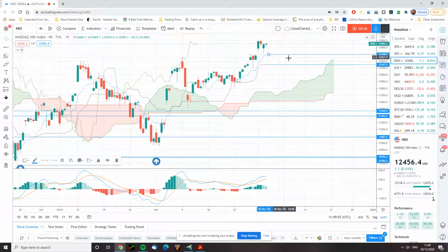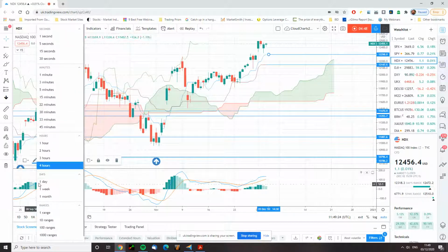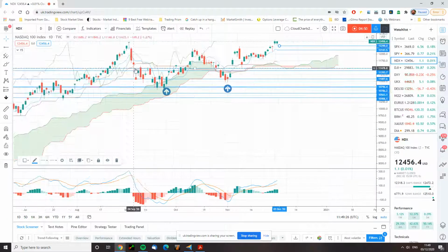So there we go. Those are the zones to be aware of, potential support levels to come in, as well as the front end of the cloud here at 12,219. But so far so good. The year-end rally is still grinding higher with some brief, normal kind of pullbacks and consolidation periods, but we are testing this old high for the NASDAQ, so that's an important milestone to get past with a big volume spike.